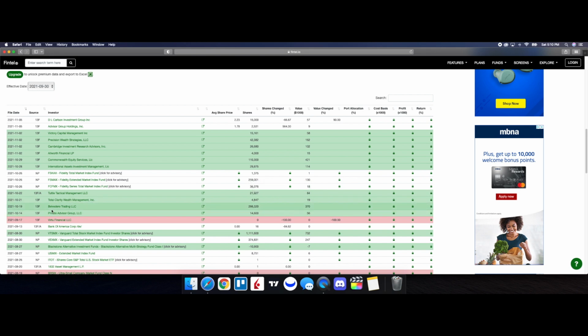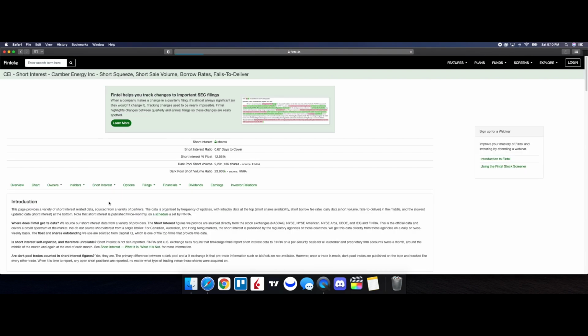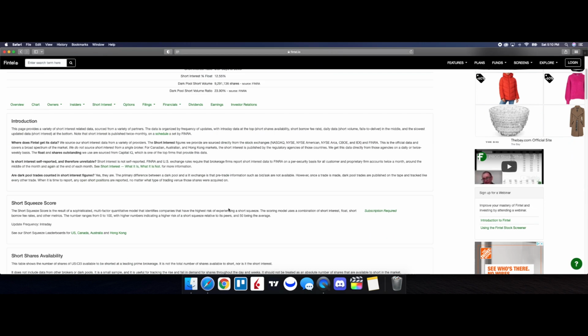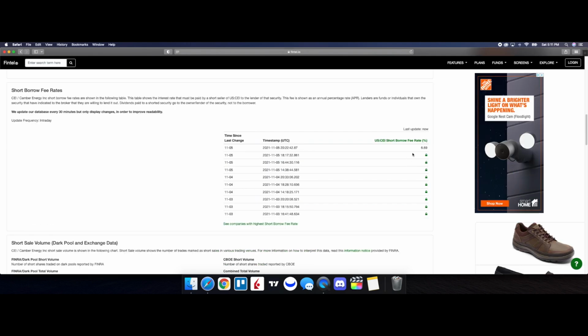And also just to quickly take a look at Belvedere Trading LLC with 266,320 shares. So this is a good thing to see in regards to Camber Energy stock and institutional interest. Now when we take a look at the short interest, the dark pool short volume ratio is at 23.90%, and the dark pool short volume is just over 9.2 million shares. Scrolling down further on the page, short shares availability is at 1.9 million, updated just now. And for the short borrow fee rate, it is at 6.69%.